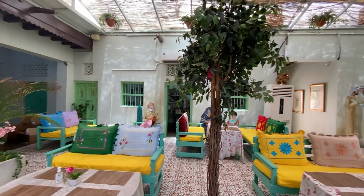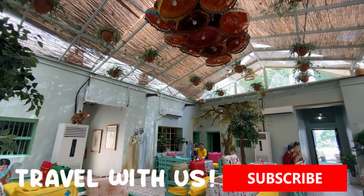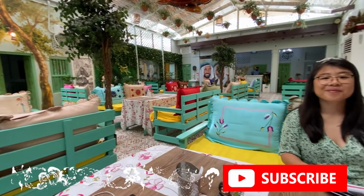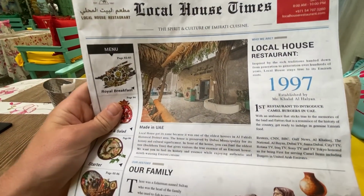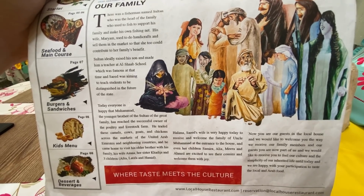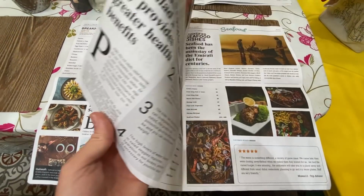Look at this place with all the wall art and the brightly colored furniture. And I will say, the coolest menu I've ever seen. It's set up like a newspaper. It's got all of the different dishes they serve, but also the history of their restaurant, the history of Arab food, and just fun facts about, for instance, the benefits of eating lunch. That's right. Really cool menu.